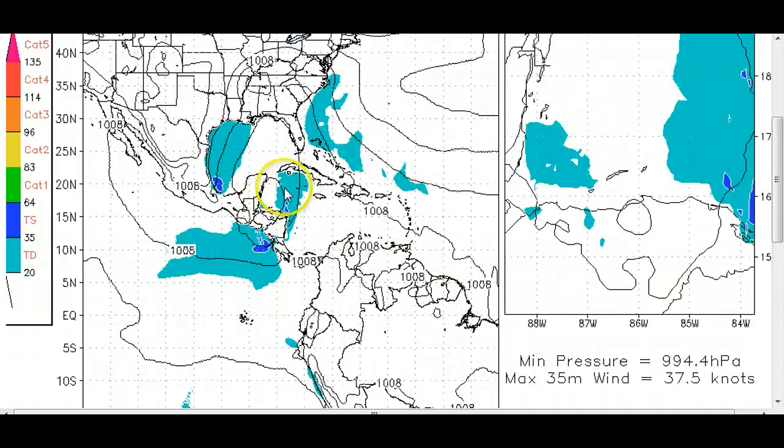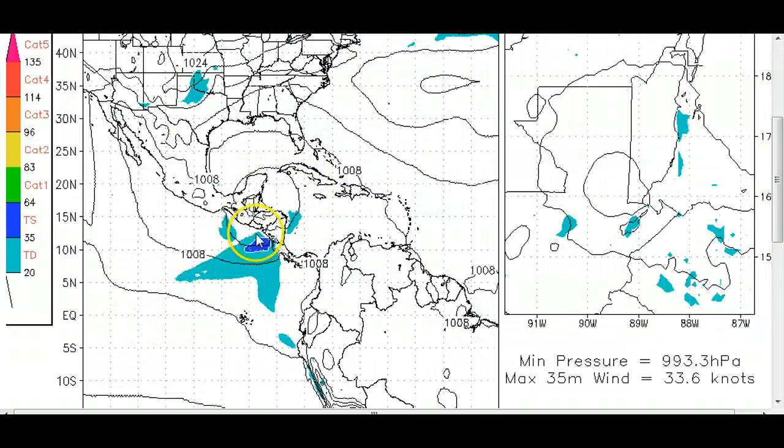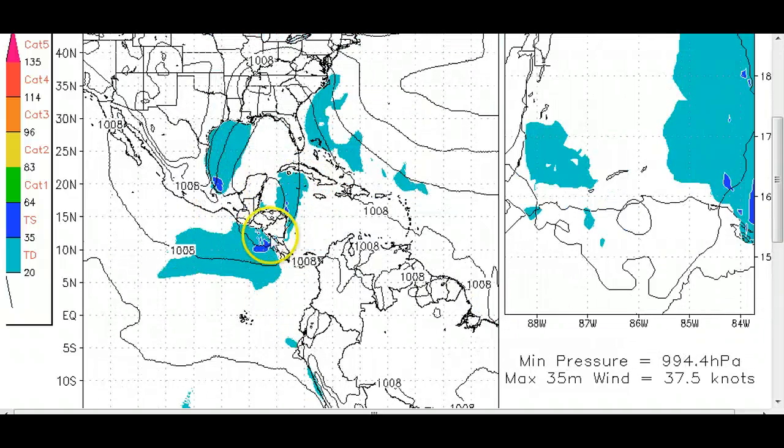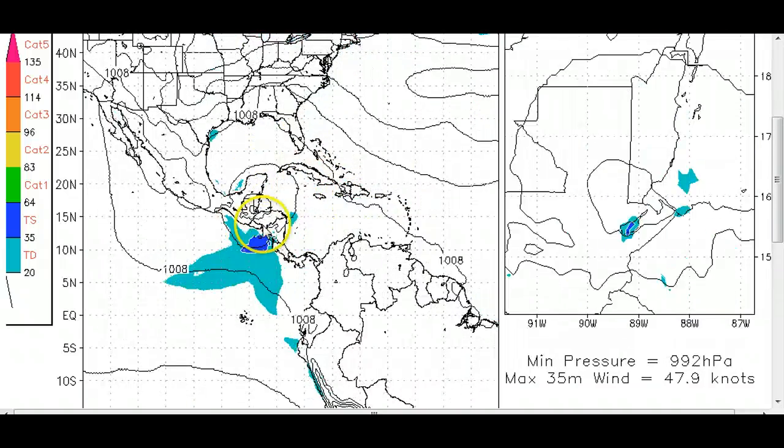But you can see basically just sitting here, spinning here for a few days. This could be devastating again for rainfall in this area. And then we'll see what happens with it after that. Does it start hooking up north? Where does it go after that?